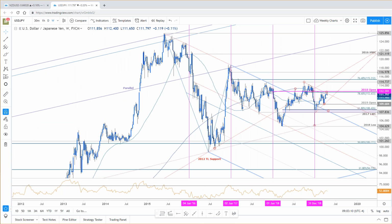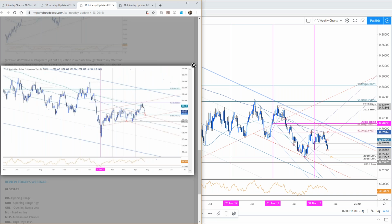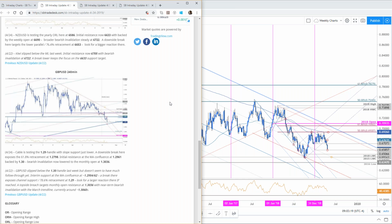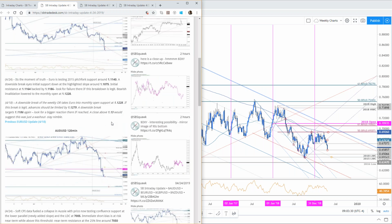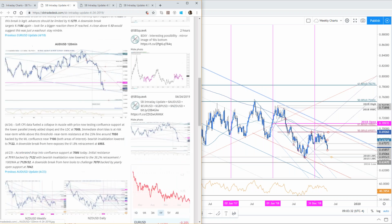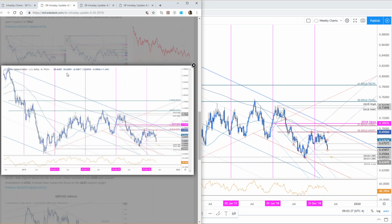Another one where weekly charts have us coming into some interesting levels. And for Kiwi, it's different because Euro made a new yearly high. DXY made a new yearly high. Kiwi has not made a new yearly low. Here's Kiwi dollar from last night. Okay, here's the weekly chart. So the level in focus is 65.85. I told you that level yesterday. That was the stretch low that you made in that early drop off.